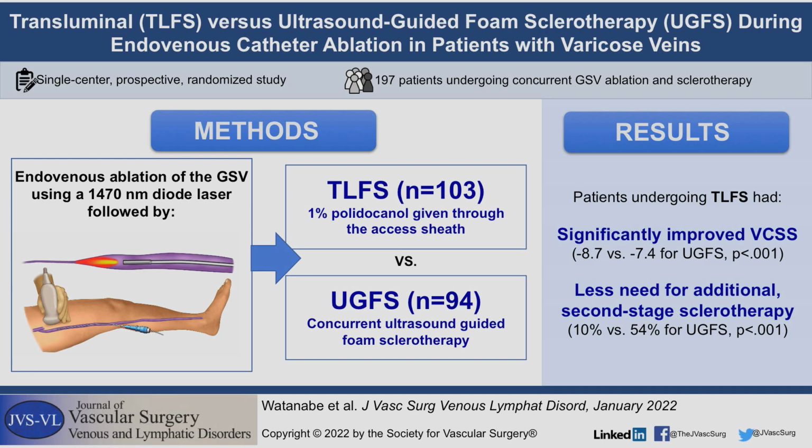Multivariable analysis revealed that the TLFS was the only significant factor for improved venous clinical severity score, and that an additional second stage of sclerotherapy was avoided with the transluminal technique.